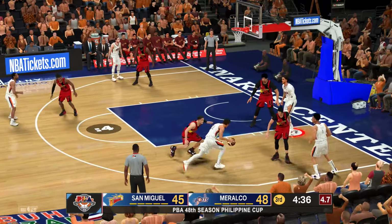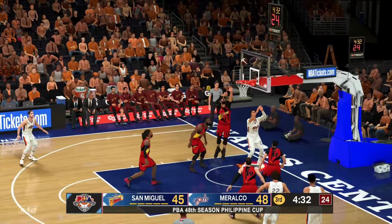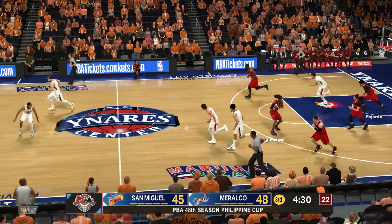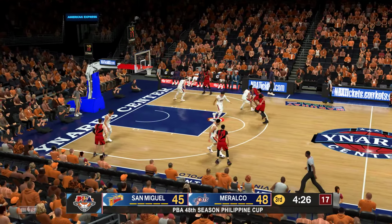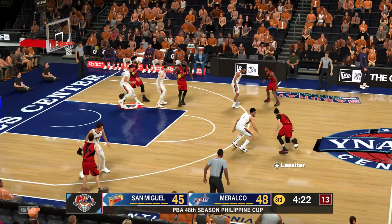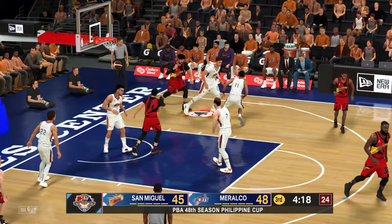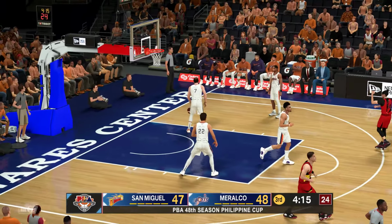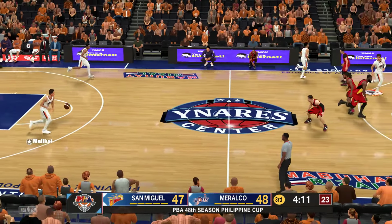On the clock. Nice fake there to create the shot, but it's no good. Second half here, and we're just over 3.5 minutes into it. Count it. Number 14. He's got 10. Assisted ball. Saw a path to the rim, and he took it. The defense just couldn't stop him.